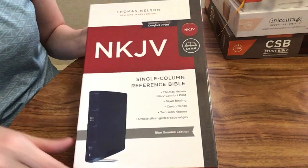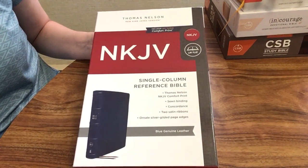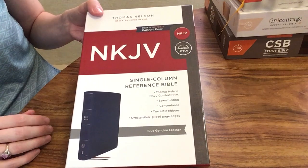And then this is exactly the same text block as the New King James Version single column Premier Collection, but this one is in blue genuine leather. Just got this one today as well. Love that layout in this Bible. Very excited to show it to you soon.